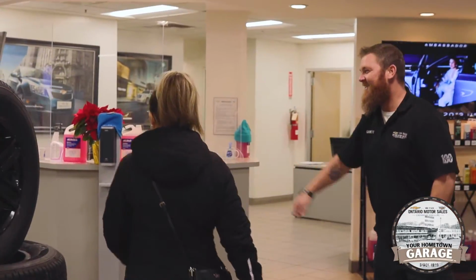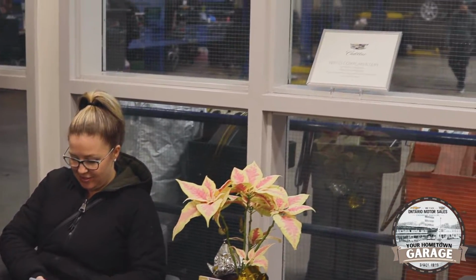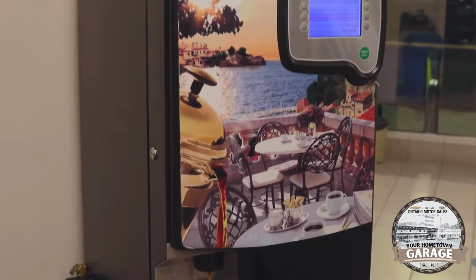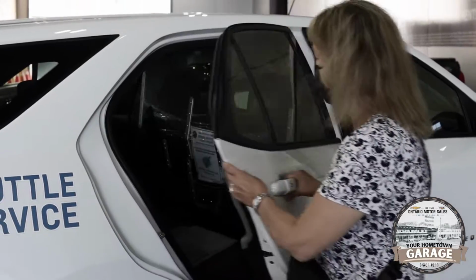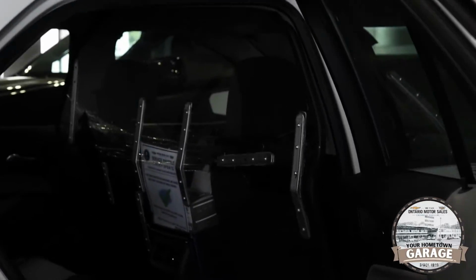If you choose to wait for your service to be completed at OMS, there is a comfortable seating area with laptop desks, Wi-Fi, and coffee to keep you comfy while you wait. If you need to book a shuttle to bring you to your home, work, or another location, please alert the service advisor and they will coordinate this for you.